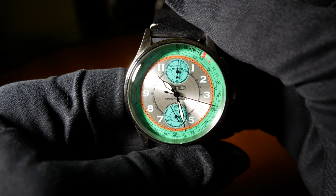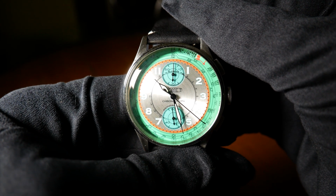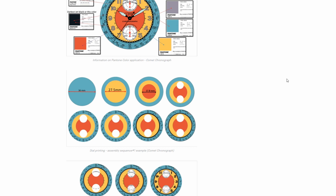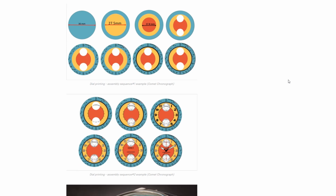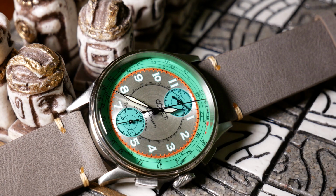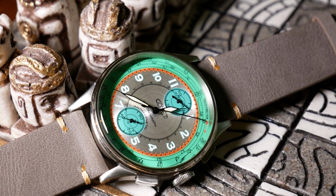And that all leads us to the dial, and is the main reason here that anyone would be willing to pay $200 for this thing. And I would encourage you to go check out their Kickstarter, and you could see an example of how many steps it takes to make a dial like this. And I think this type of dial perfectly matches the domed crystal, to give it just that great vintage look.